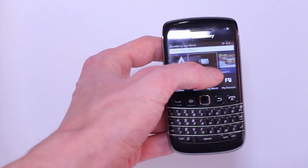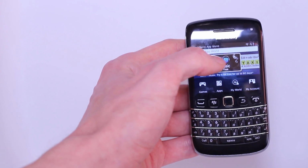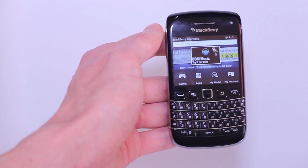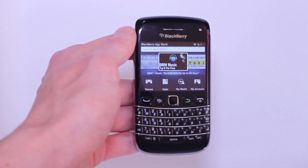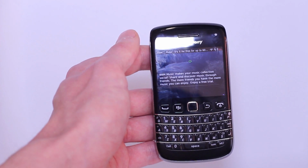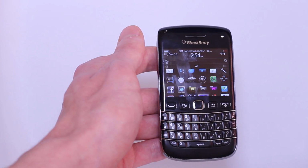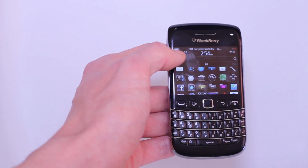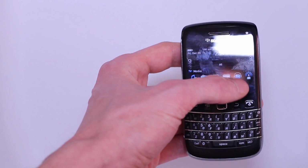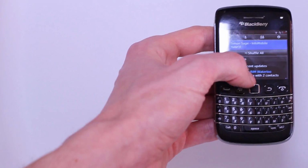You may have seen one thing here in the carousel, BBM Music. That is a subscription music service that RIM's been offering. I'm still not sold on it, but for $5 a month, you get to pick 50 songs that are within your personal library. Then you expand that library by adding new BlackBerry contacts. So basically, you get to listen to the crappy music all of your friends pick. I haven't been enjoying it myself too much personally, but we can launch into it real quick here. You can take a look at what it's like.